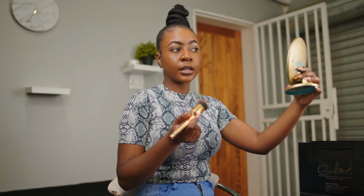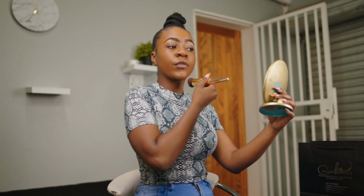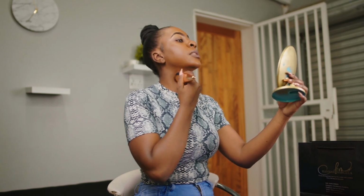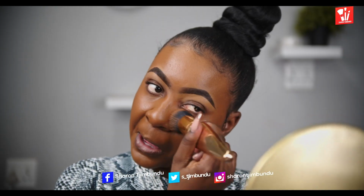I think this is a foundation that you'd want to use small portions of, if you do want to use it throughout the day, because it will definitely cause a lot of sweating if you use a lot of it. So since it's so full and so creamy, I think I should have used small amounts instead of so much foundation onto my skin. I'm just going to try to blend it in a bit more.